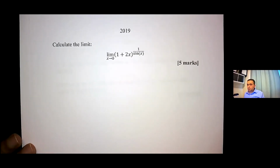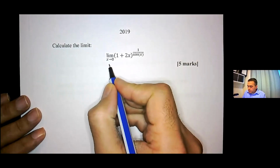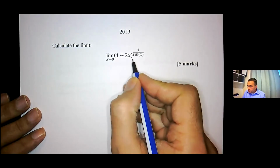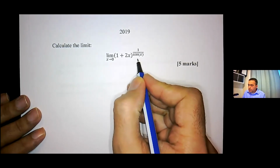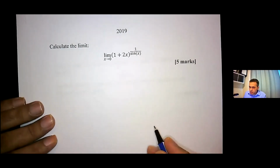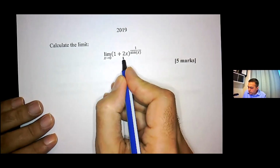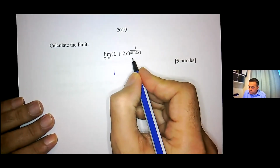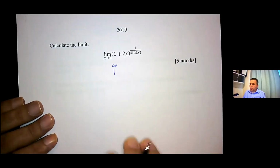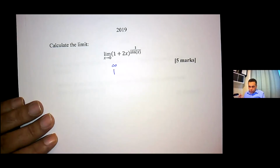So we'll start with this equation. This question was in 2019, 5 marks. Calculate the limit as x approaches 0 of (1 plus 2x) to the power 1 over sine x. The first thing we need to do is substitute 0. So we get 1 plus 0, which is 1, to the power 1 over 0, which is infinity. So when you have 1 to the power infinity, this means we should think about L'Hopital's rule.